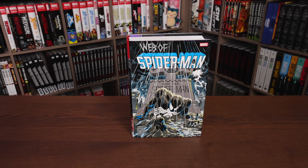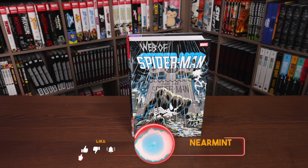And welcome back, everybody. Now, before going any further, a big thank you to David Gabriel and the fine folks at Marvel for sending us an advanced copy of this omnibus. This omnibus is due out in the direct market and book market on March 18th or 19th, depending on where you get your books. Now, there are 3 different covers.